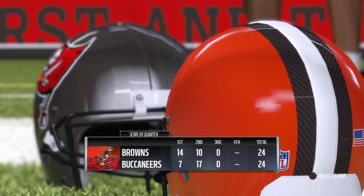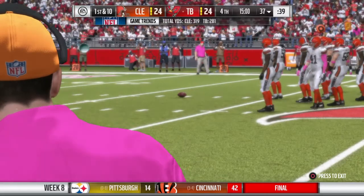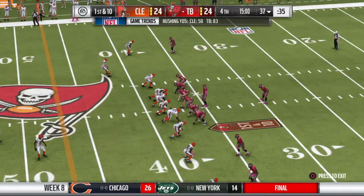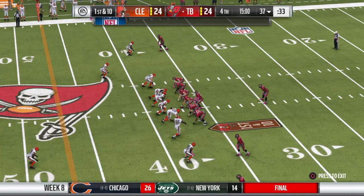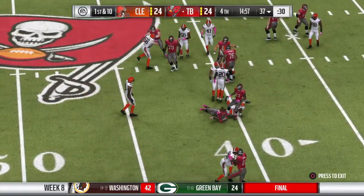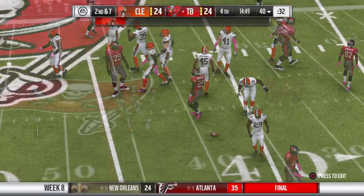Back now here on EA Sports. All even as we get ready to start the 4th. So here we go, 1st and 10 now. And he'll give it here to his running back. And a good swarm to the football defensively as they get him down at about the 40.